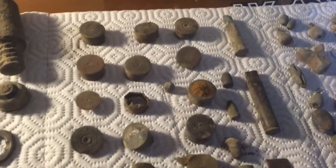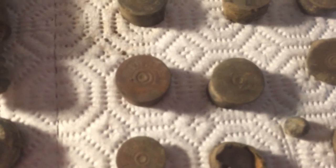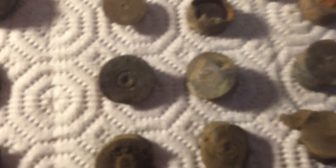So yesterday, after I hunted those two houses, I just started hunting the shoreline, and I got into a spot where I found a bunch of shotgun shells and bullets and casings and things. Most of these are UMC codes, so they're early 1900s. So I think that's really cool. Couple bullets, stuff like that.